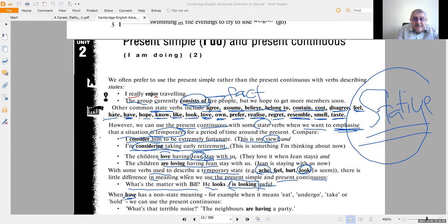When have has a non-state meaning, for example, eat. Sometimes the verb have, which means to own, comes with the meaning of eat. I have breakfast at 7 o'clock. It doesn't mean I own breakfast at 7, no. I have means I eat breakfast at 7 o'clock, I have breakfast at 7 in the morning. Okay, after the dawn prayer, I have breakfast. So, have. She has lunch at 3. She has lunch, she eats lunch at 3.